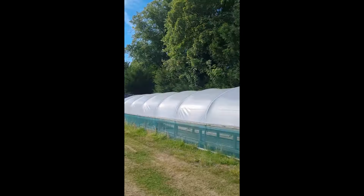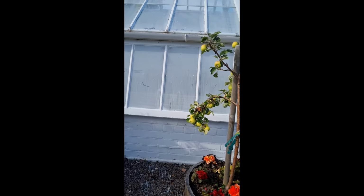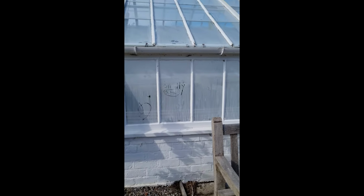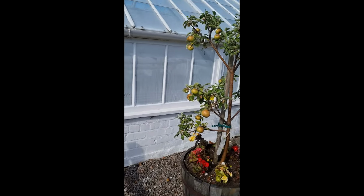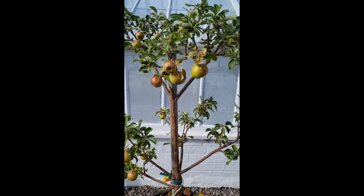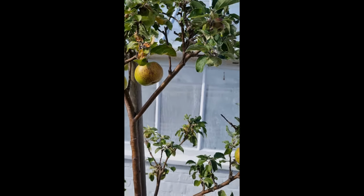Luckily, at this time of day, everything's nice and quiet. This is a pretty garden. This is a greenhouse. And it's quite funny because some tourists, obviously the younger age group, have written some things on the windows. You can see we have some apples, I think.